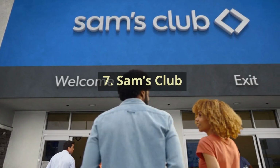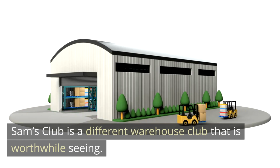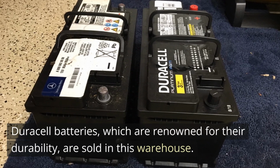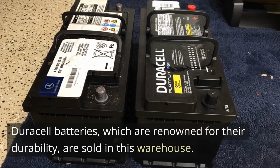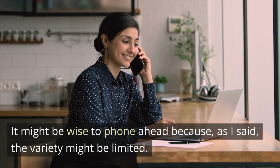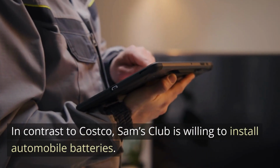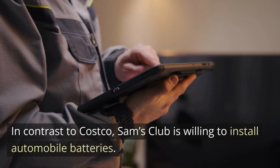7. Sam's Club. Sam's Club is a different warehouse club that is worthwhile seeing. Duracell batteries, which are renowned for their durability, are sold in this warehouse. It might be wise to phone ahead because, as I said, the variety might be limited. In contrast to Costco, Sam's Club is willing to install automobile batteries.